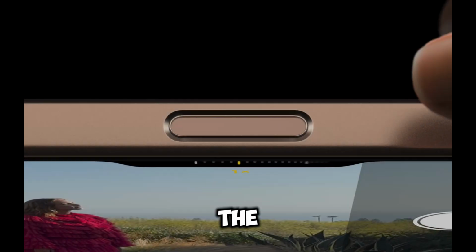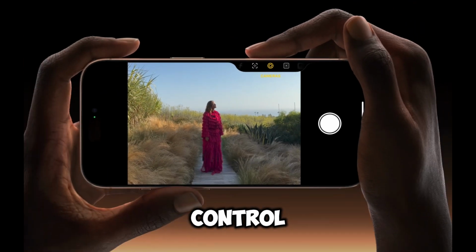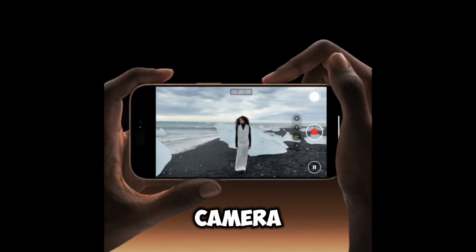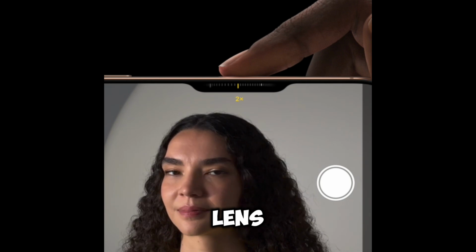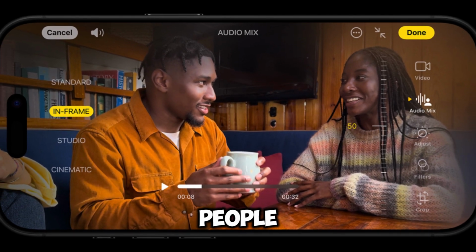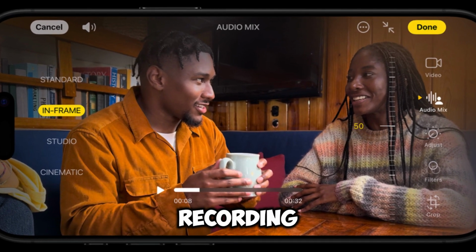Now you can take the perfect photo or video in record time. Camera control gives you an easier way to quickly access camera tools. Simply slide your finger to adjust camera functions like exposure or depth of field, and toggle through each lens or use digital zoom to frame your shot, just how you like it. It only captures the voices of the people on camera, even if people off camera are talking during the recording.